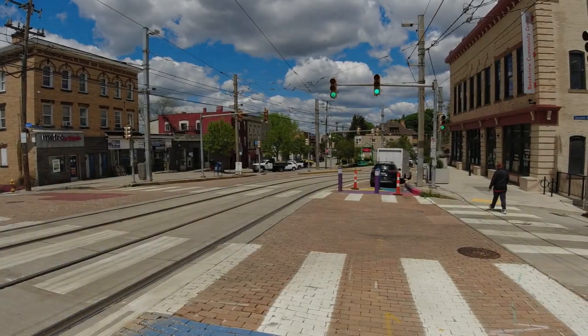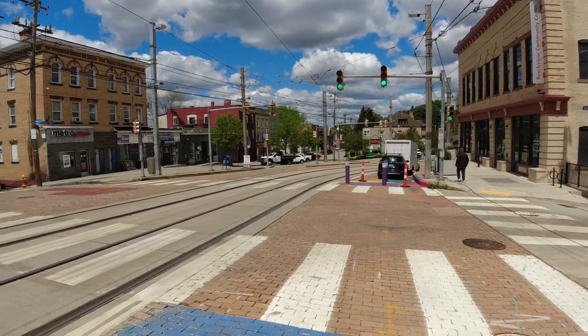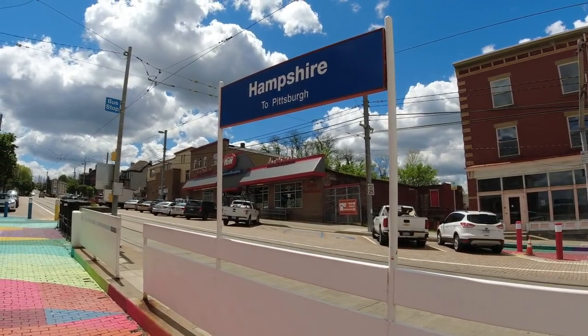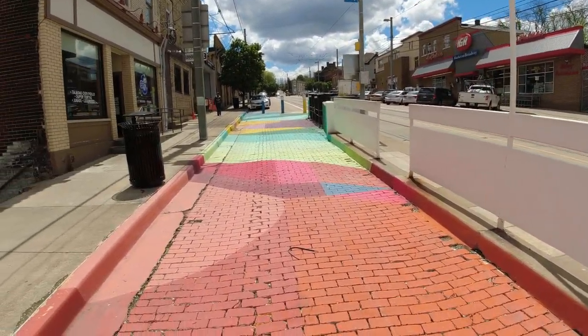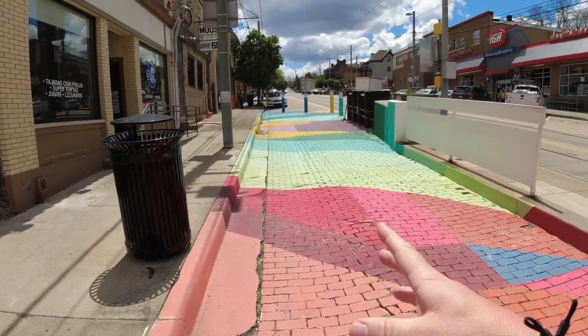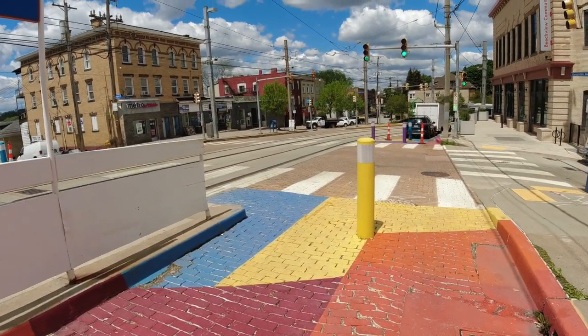So right there I was sitting, got a few of them, come up here to the next stop, which is Hampshire, which takes you into downtown Pittsburgh. And this one is a very colorful stop. The side of it is brick lined and it's a rainbow of colors, which looks really nice. And oh, here comes our next one.